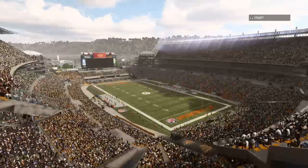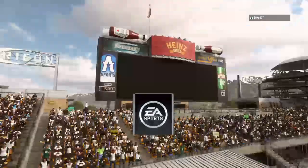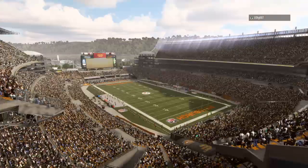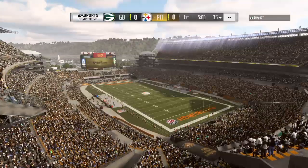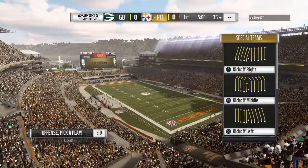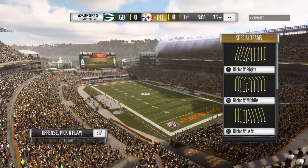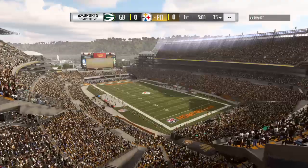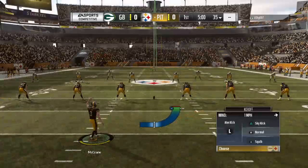The NFL on EA Sports is in the Steel City at Heinz Field in Pittsburgh, PA. They love the black and gold here in the Steel City, and a few moments ago, their Steelers emerged from the Heinz Field tunnel. They're set, we're set, as the Steelers are ready to do battle with Aaron Rodgers and the Green Bay Packers.